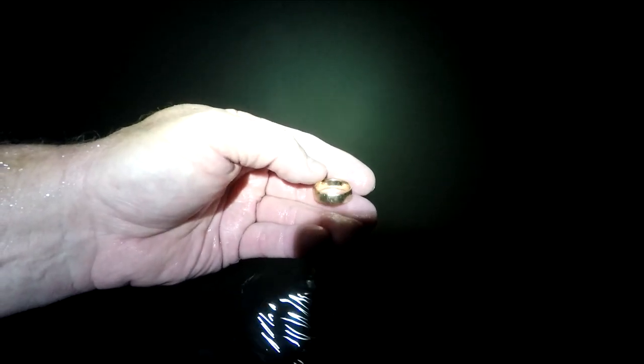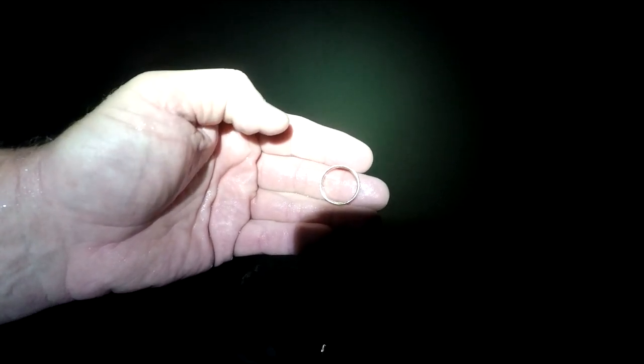It's only my third target. I got that quarter. I got that bracelet. I got the ring. All right, let's keep going. See what else we can get.